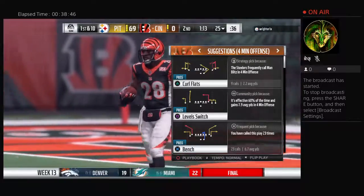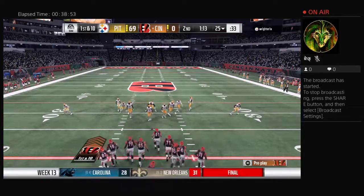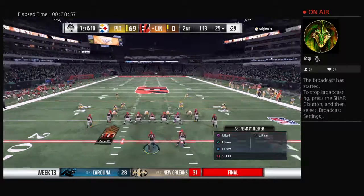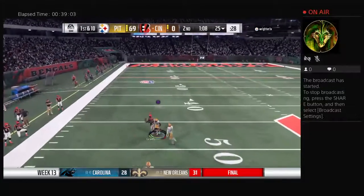So now the Bengal offensive unit back out onto the field. They're sort of seeing themselves spiral out of control. Let's see if they can get things back on track. And this is where the coach is walking that line of being calm and really being firm with his team.